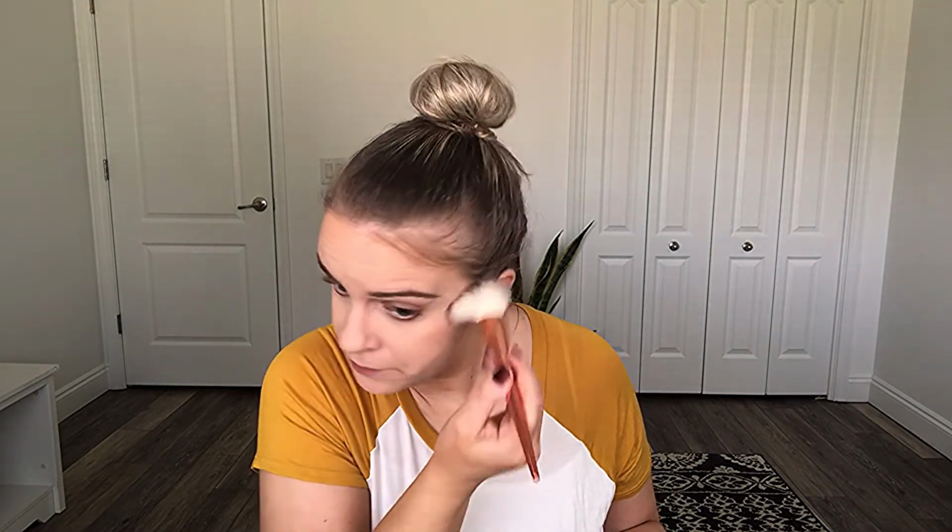I kind of think I might want to just do eyeliner and mascara today. Just really change it up. I haven't used the Ofra Star Island highlighter in a while, so I'm going to be using that one.